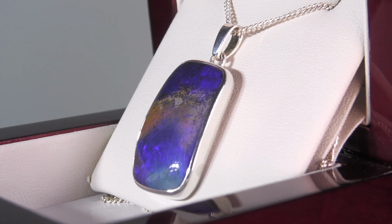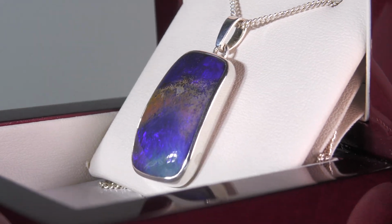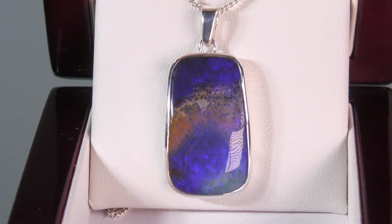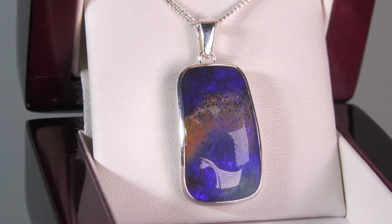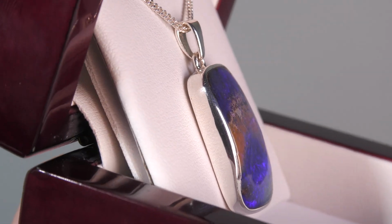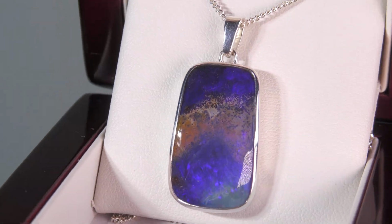Good shape, great size. Make sure you watch the video below of Kieran wearing the pendant. It'll give you a really good idea of the size. But that blue in the sunshine is amazing, but even in low light you get that nice deep electric blue colour. Good thickness. Very, very nice.